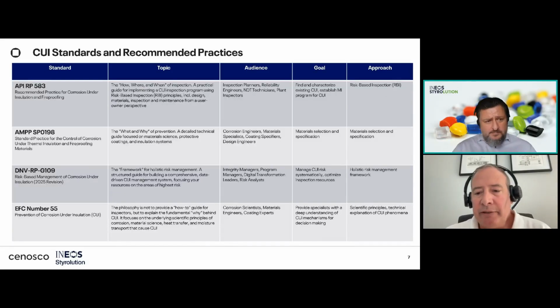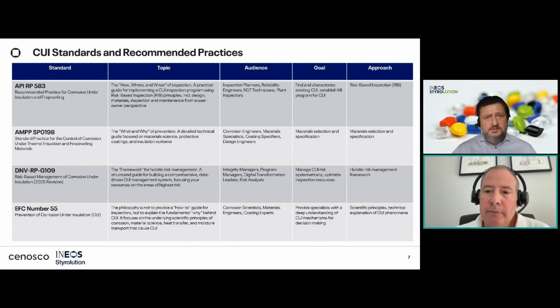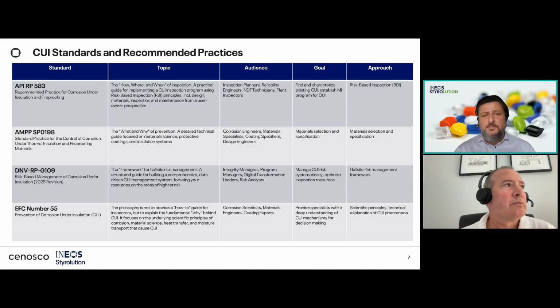That brings us to the standards and recommended practices, right? Yes, exactly. Just to give you a little bit of help, what you or your engineers can read in order to know a little bit more about CUI. There's the one that probably everybody who joined us today knows, the API 583, the recommended practice for corrosion under insulation and fireproofing, which I think everybody has heard of.